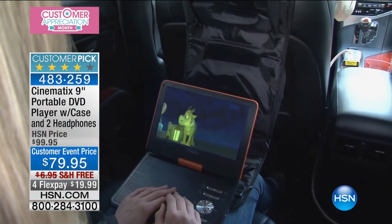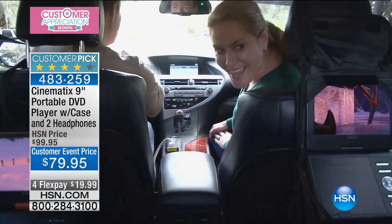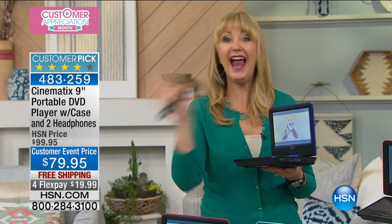This is how the case works when it's mounted in your vehicle. And then that's your accessory case to carry everything around. Oh my gosh. For the everything.